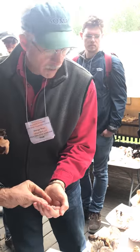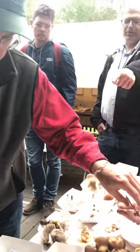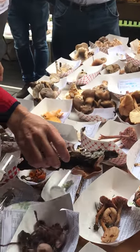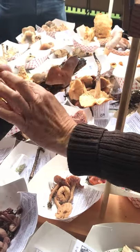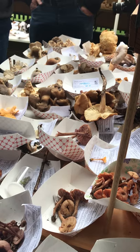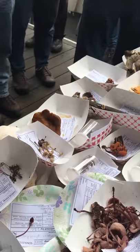Chanterelles. Yeah. Those are pretty. Those are really good. Oh, can I see that one? Oh, that's beautiful. That's a Mycena. Can I look at that? Yeah, sure. We don't put edible indicators on the ID slips because we're just not going to go there, folks.